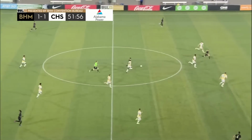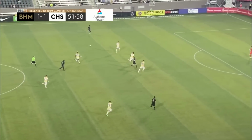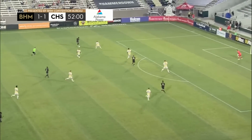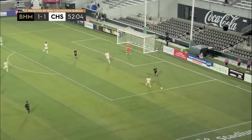Fast break for Birmingham now. I'm recovering inside. I want this ball to go wide, so I'm just going to over-exaggerate coming inside so that the only option is now to play wide to Marlon. It's a little bit more predictable now. He comes in, but then has a fantastic shot. I could be a little bit tighter there, but honestly, he hit that pretty well.